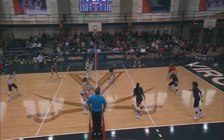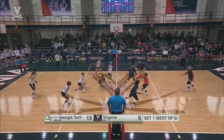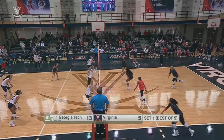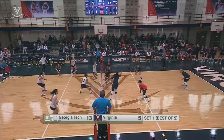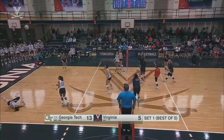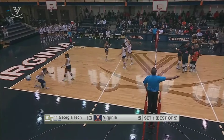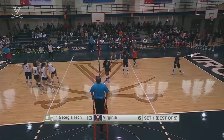Dug out by Gamillion. Here's a free ball for Virginia. Far set swing. What a dig this time at the net. The joust poked up in the air. Borum with the response and the swing, and that one finds hardwood. Emphatic swing this time. Regan Trueblood smashes it down.